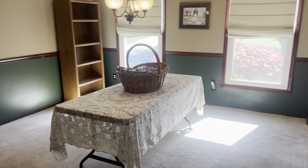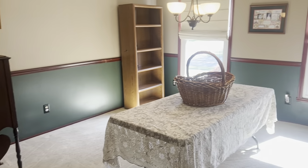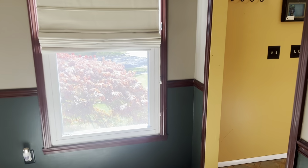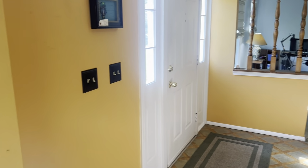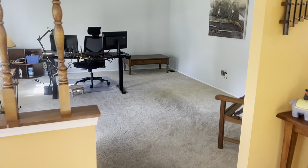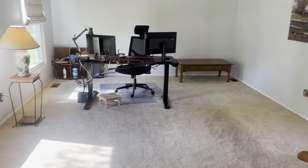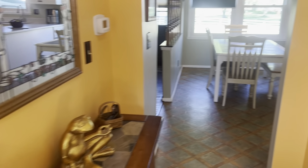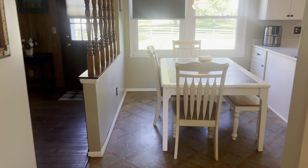As we walk into the dining room, plenty of room in here. All room sizes are approximate on the listing. And then we walk back around. You see a living room. And then walk back in through the eat-in kitchen.